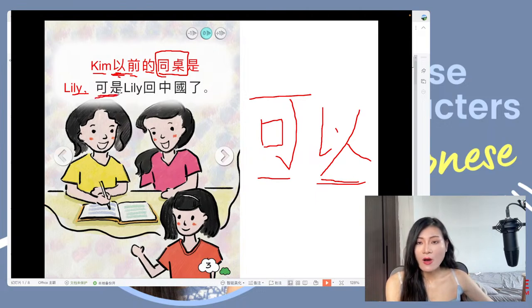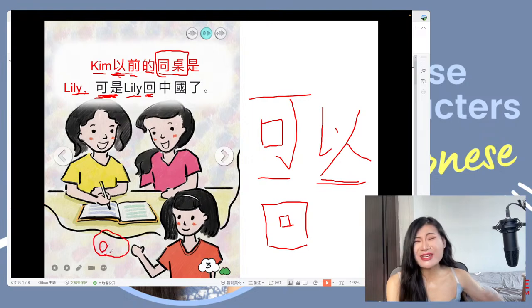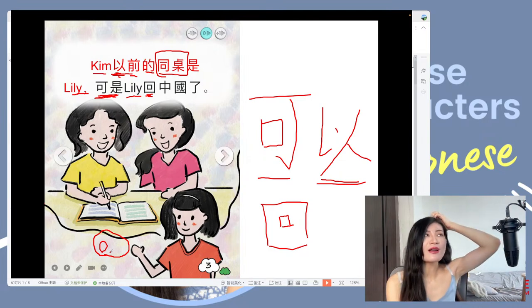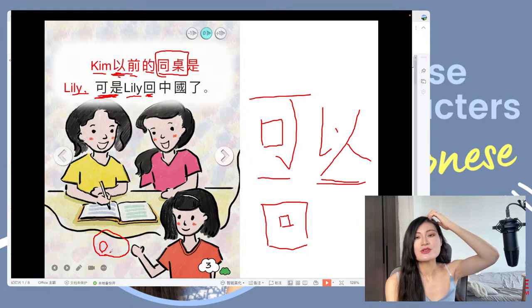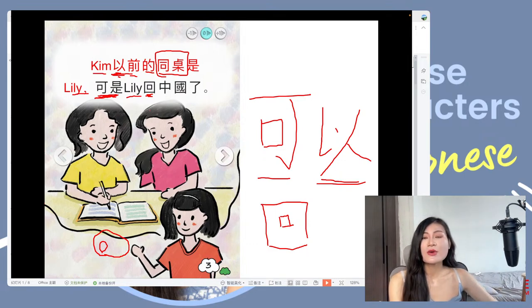This one, 可是, 可是 is the written way for 但是, but. Lily, this one. Okay, you will see that this character has one square inside and one square outside. It's like a circle. That's 會. You know, in Buddhism they have 輪迴. It's like, if you are a good person in this life, next life you will become a good person. But if you become a bad person, then next life you will become a worse person as well. So it's like a circle for us. So here, for Lily, it means return.